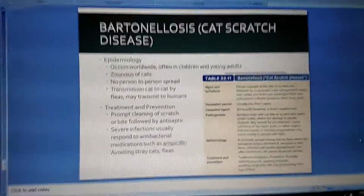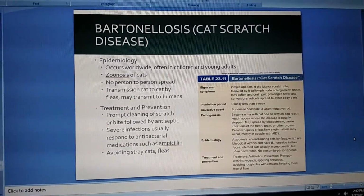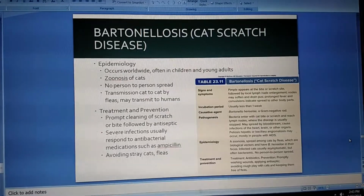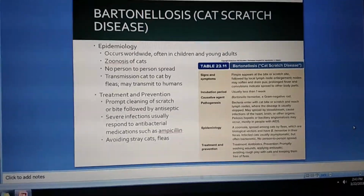So this occurs worldwide, typically in children and young adults, and it is considered a zoonosis of cats. You do not have person-to-person spread, but it can be spread cat to cat by fleas. Fleas may be able to pass it to humans.